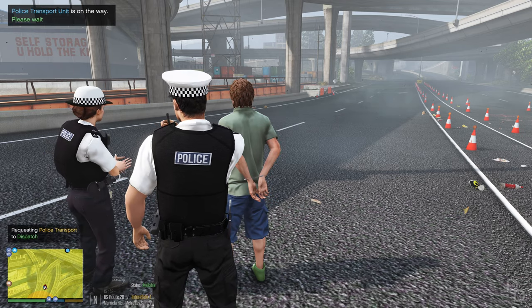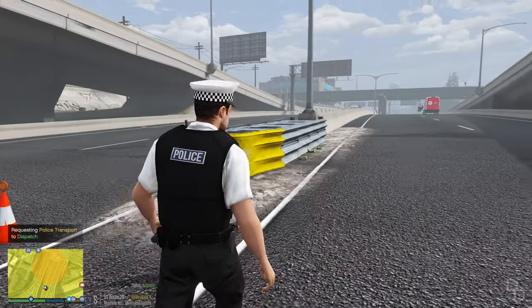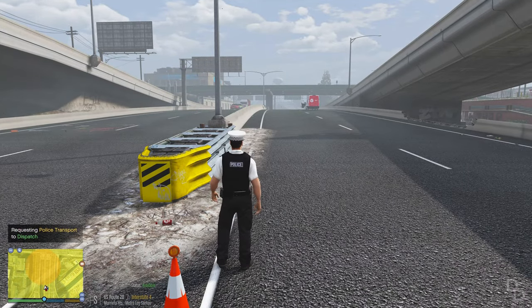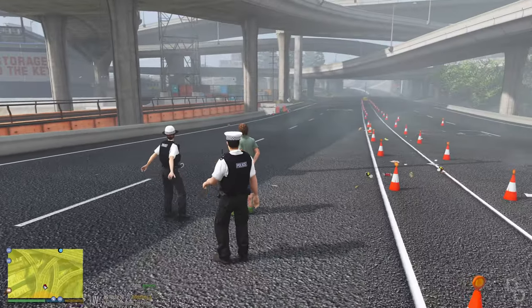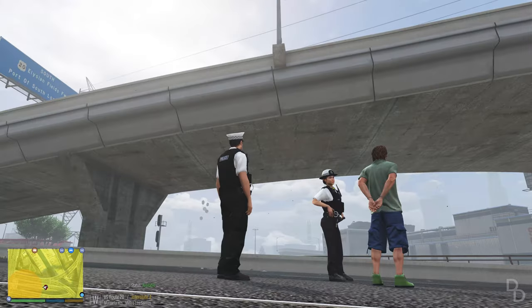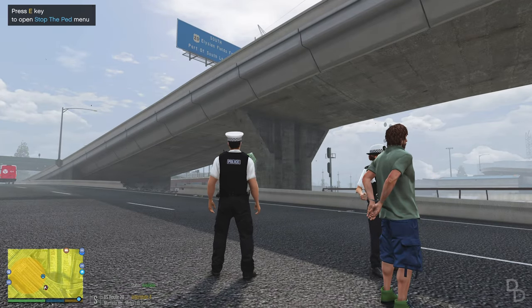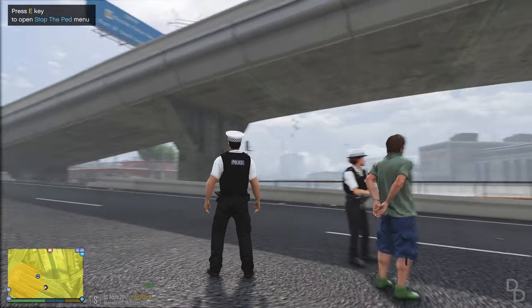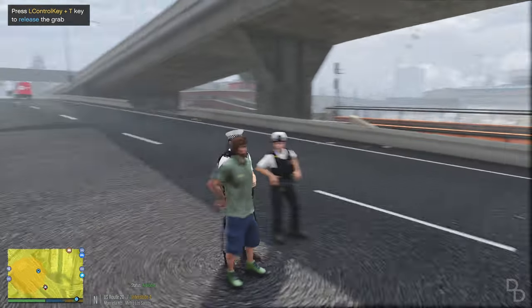Assistance required. Okay, so now we need to... And what I like about the menu thing is that while we're on the computer menu, a lot of the vehicles just despawn in the background, which makes it a lot smoother. But yeah, we're waiting for a police van to come, and he's just above us, so shouldn't be too long now. So apart from that, we can bring him over here with us, and we can search the vehicles too. Let's do that.